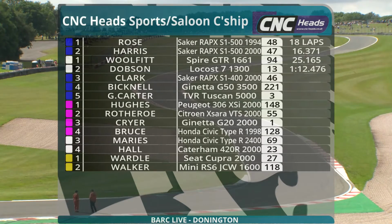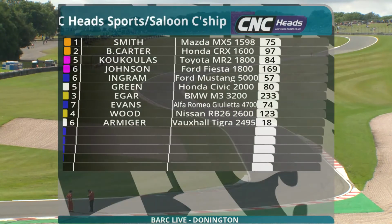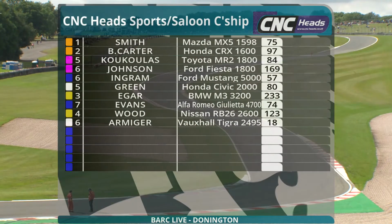Ian Bruce in his Honda Civic was 11th ahead of Chris Marys in 12th in his Honda. 13th went to Richard Hall in the Caterham. Gary Wardle catching Rick Walker to win Class D in the Cupra ahead of the Mini. 16th place went to Graham Smith, and he caught Bruce Carter to win Class F. Behind them, Peter Koukoulas in the Toyota MR2, Jake Johnson's Ford Fiesta, and the remaining cars failing to finish that one. We lost Kingsley Ingram's Mustang, David Green, Jack Egar's BMW, Roger Evans in the Alfa Romeo Special Saloon, Rick Wood's Skyline, and Luke Armiger in the Tigra.